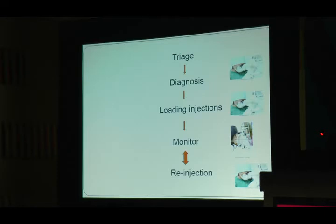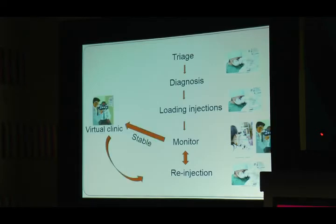So as it becomes more and more, the number of doctors is very finite. We have very strict guidelines on how many doctors you can recruit and how many trainees. So then we started thinking outside the box. The first thing to do is transfer stable patients onto virtual clinics. These clinics are being done by optometrists, who are opticians, working to a certain guideline or protocol. So they would look at these patients and, based on need for re-injection, send them back to re-injection, but again, it's the doctors.